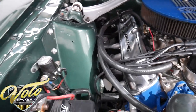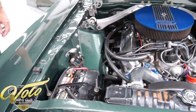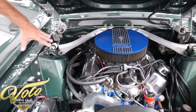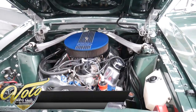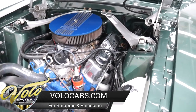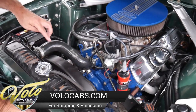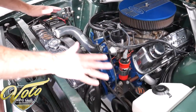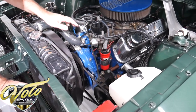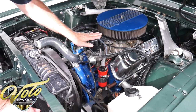Has electric chokes and nice polished valve covers. Has a set of headers. And look at the whole engine bay. Again, Steve did a great job. You'll know Steve by the end of this video. I mention him so much. Batteries bolted down, has Ford hoses and clamps, nice radiator and shroud. Everything's neat and tidy. MSD ignition system with a billet distributor.